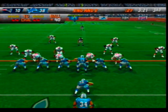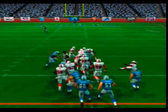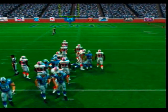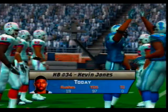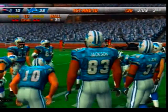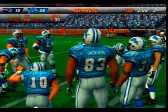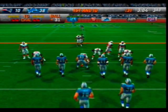Jones, the deep man. Here we go. Gets the call. Myers comes up to make the play at the 31. And that gain will get them a fresh set of downs. It was a great run. He saw his blockers create some room for him, and he accelerated right through the hole. Ball on the 31-yard line.